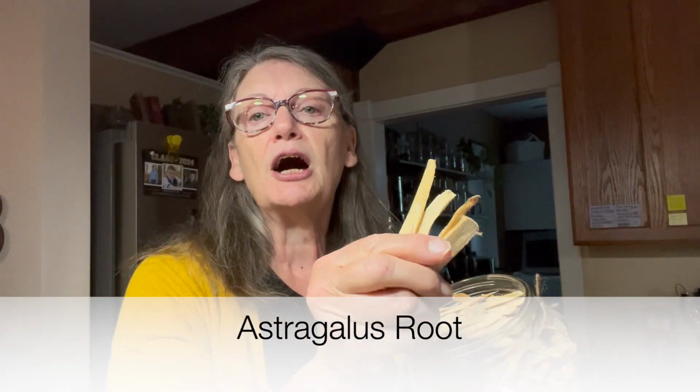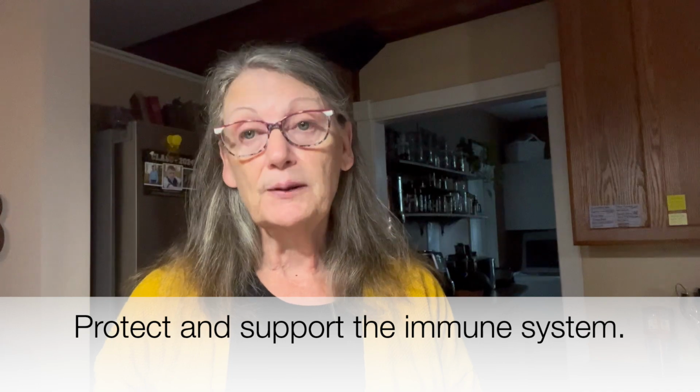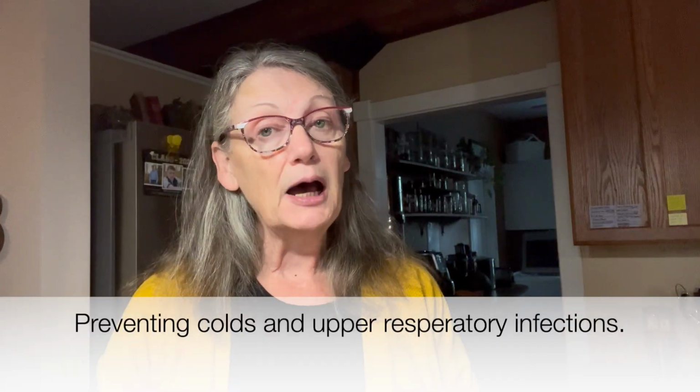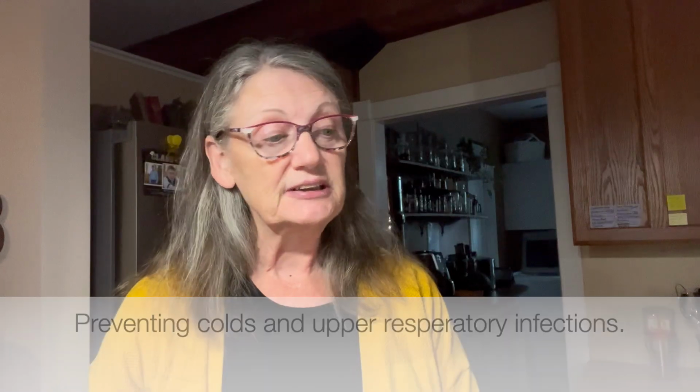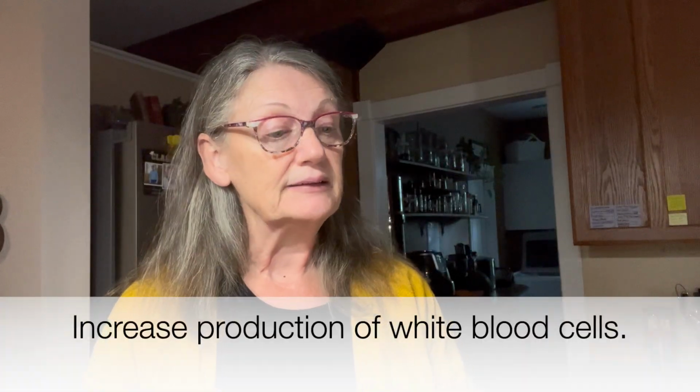This one is a sliced astragalus. You can get it chopped, but this is what I bought at the time, and it's what I have. So astragalus is used to protect and support the immune system, preventing colds and upper respiratory infections. Some evidence shows that astragalus may increase your body's production of white blood cells, which can help fight off illness or infection. So that is the benefit of using astragalus root tincture.